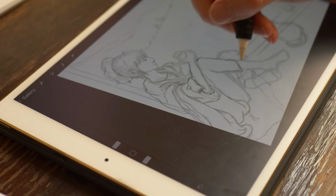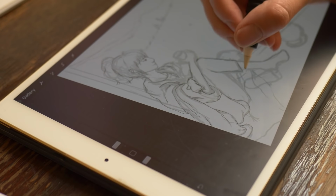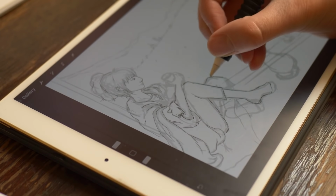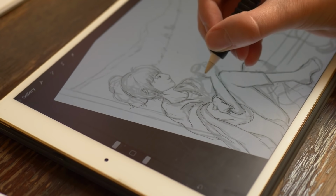For this piece, I actually did several sketch layers, just getting a little bit more detailed with each one. This was, I think, the last sketch I did before going towards the line art.